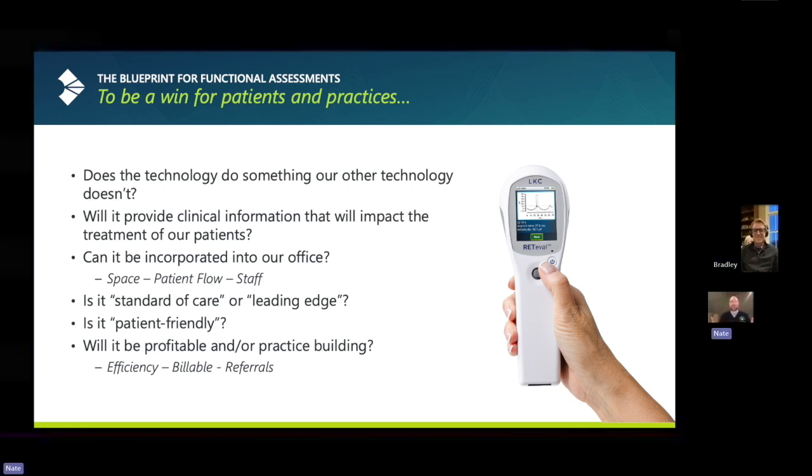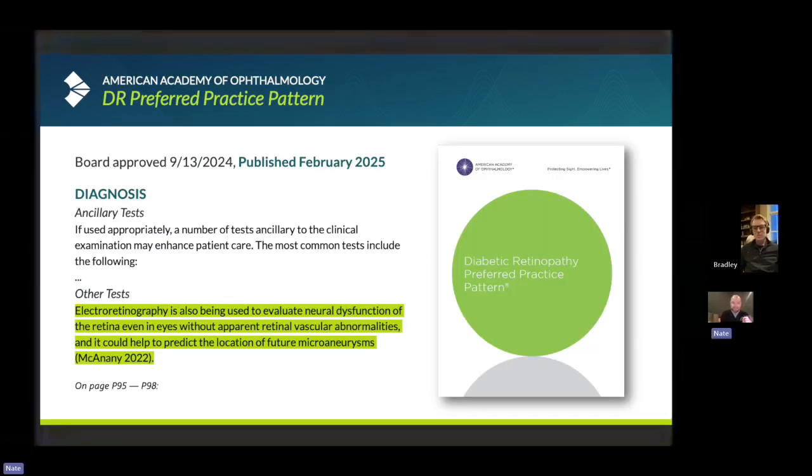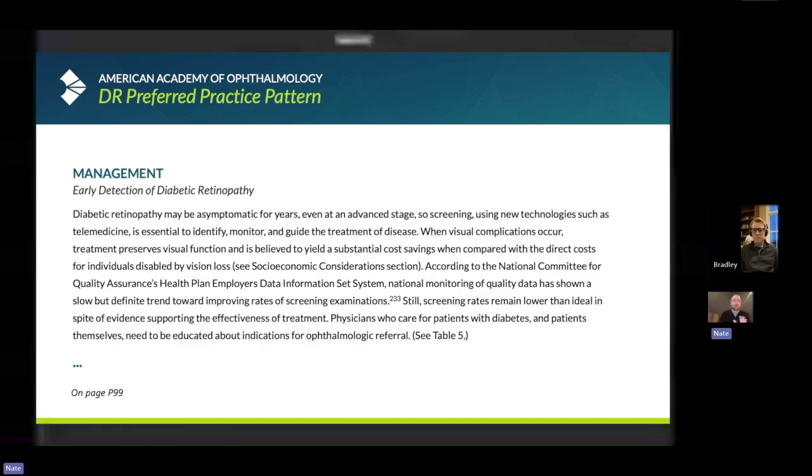Is this standard of care or leading edge? I would have said 2 years ago that this would have put you on the cutting edge, the leading edge. But when you have things like this, and this is the American Academy of Ophthalmology diabetic retinopathy preferred practice patterns, this is hot off the presses, docs. It's published in February of 2025, and ERG is now mentioned in the diabetic retinopathy preferred practice patterns. Certainly fundus photos and certainly OCT and all those tests, but ERG is now in there for the first time. So this is becoming, and it's swinging more towards standard of care, which is a wonderful thing.